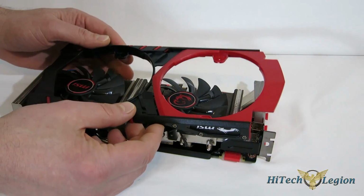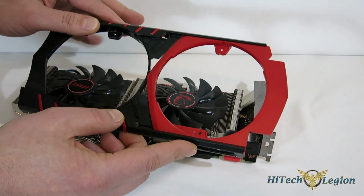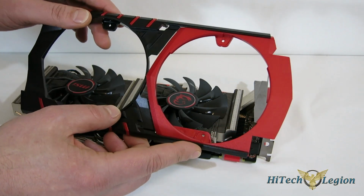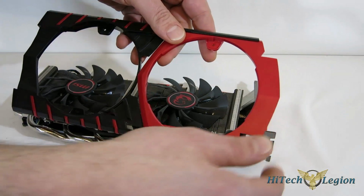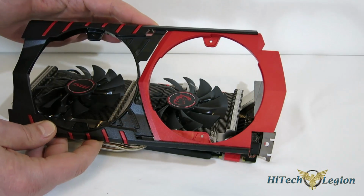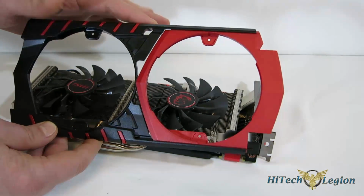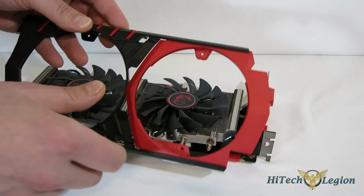The reason this is really nice, if you're doing any customizing or you want to match a theme in your case, is that it's very easy to remove the shroud. It's also very easy to take the red and black pieces apart and paint them individually. So you can do some really nice modification work here and get it matching your case perfectly without a whole lot of work. Like I say, it's simply 4 screws.